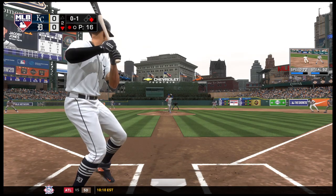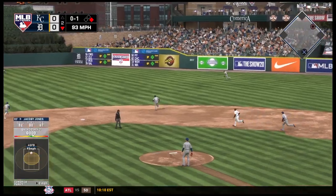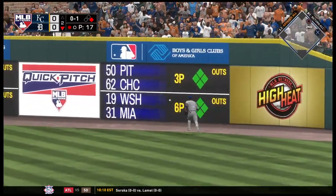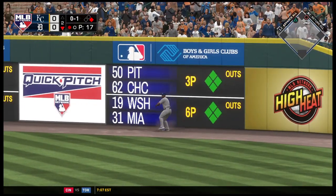Ready with the 0-1 pitch. High and deep to right center. Soler on the move. He's not going to have a play on it, and this might bring home the runner from first.